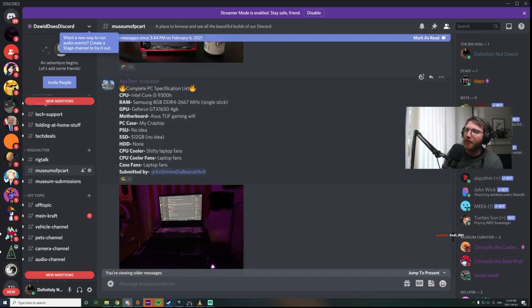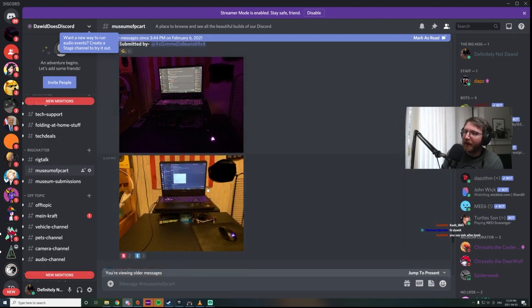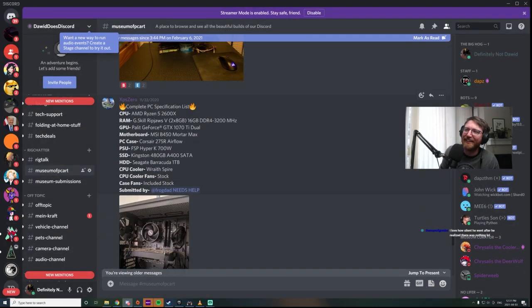We got another laptop here. i5 9300H, 1650. Oh, tough gaming laptop. PSU, my crap top. PSU, no idea. Oh, okay. Oh, that's awesome. I mean, like a laptop is. I like how you've elevated it off the table with a Swiss Army knife there. That helps performance as well. Yeah, I mean, honestly, that's a pretty solid laptop. I'm sure you get decent FPS with that bad boy.